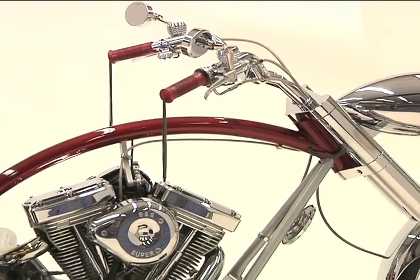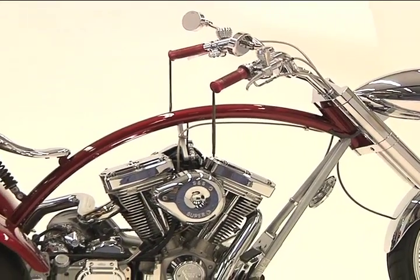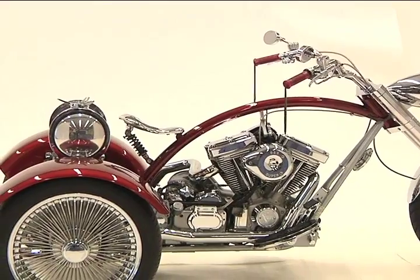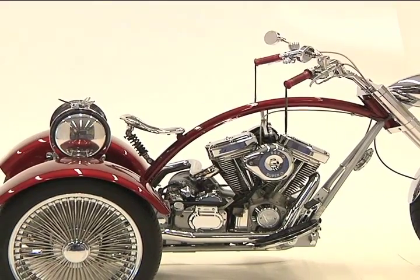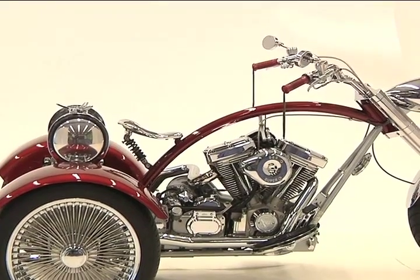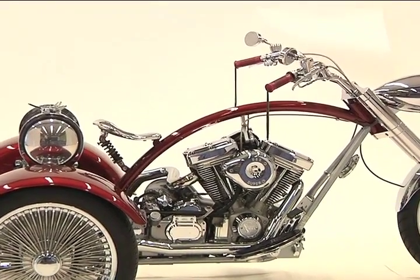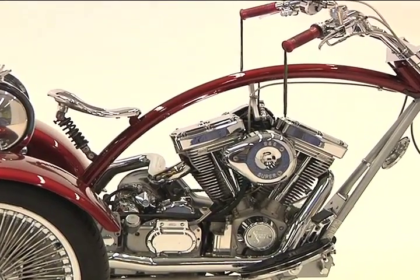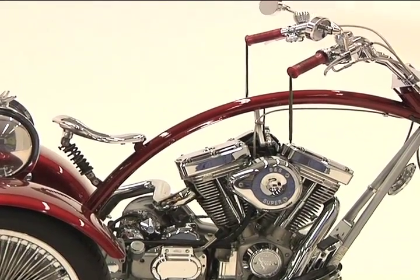The mirrors have the lights in them and all that for the directionals and all that. Sure. And came from Badlands. I'm sorry, the Badlands mirrors. And all the controls on the handlebars are all Arlen Ness. Okay. And little grips to make it look like the tricycle actually came from Ted Cycle also.